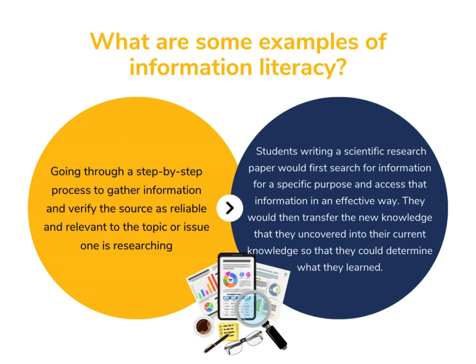Some more examples would be as you are fact-checking news articles, if you choose to share them on social media, evaluating the credibility of sources used in research papers or presentations, recognizing and avoiding misinformation that may come from fake news online, knowing when you are accessing reliable information, using online databases and library resources, and understanding the importance of citing sources when you're doing your scientific research paper, that way to properly avoid plagiarism, as well as identifying biases that may be in news coverage or online content, and considering multiple perspectives before forming your opinions.